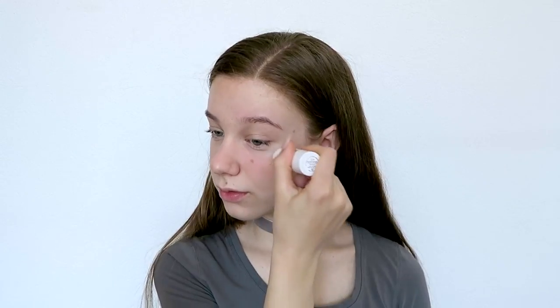Highlighter, Milk Makeup Highlighter in Lit. Glossier Halo Scope in Quartz. Brows, Anastasia Brow Wiz in Medium Brown. Glossier Boy Brow in Brown. Eyes, Milk Eye Vinyl in Bridge. Glossier Cloud Paint in Dusk.